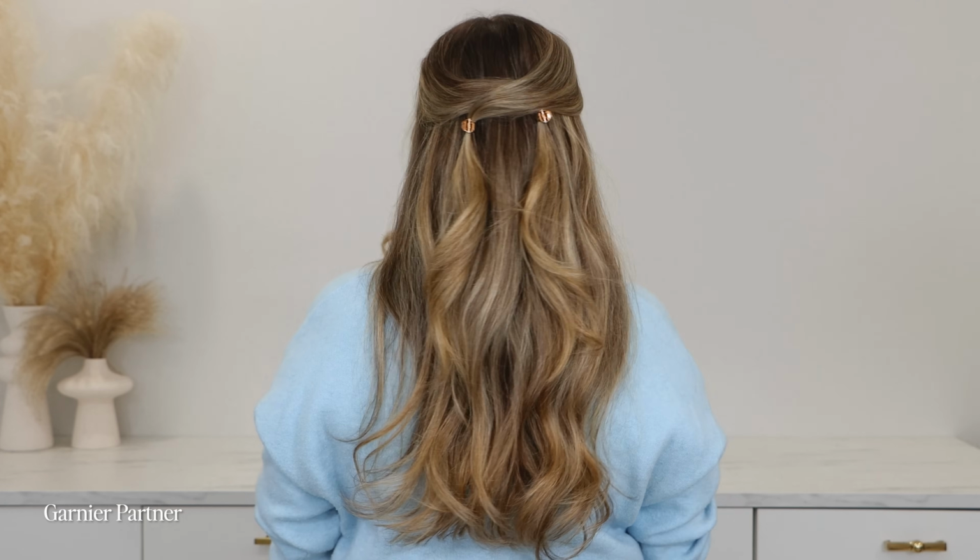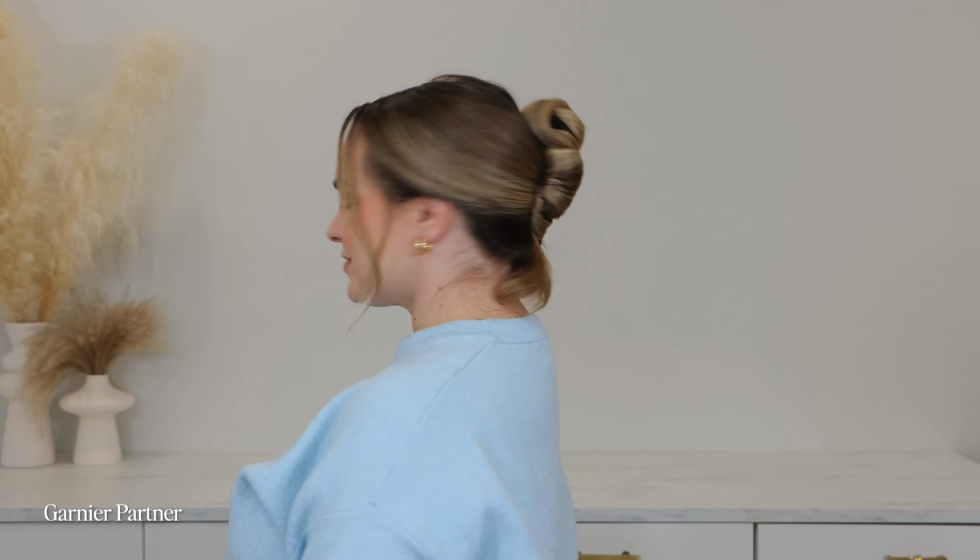And that's it for our 5-minute drugstore hairstyles. What do you think? Did I do it? I think I might have done it. I feel like these hairstyles have ticked a lot of boxes and they're gonna be in heavy rotation for me, especially because it's drugstore and it's so fast without looking like that. I mean, it looks like I spent time on my hair, but I didn't. And we are the only ones that know that.